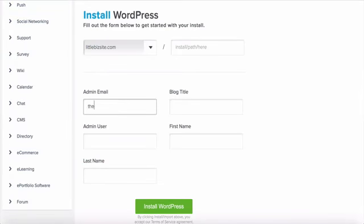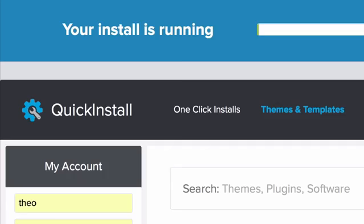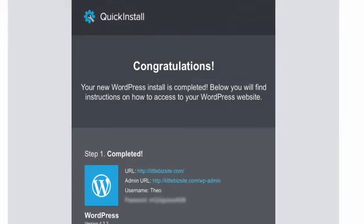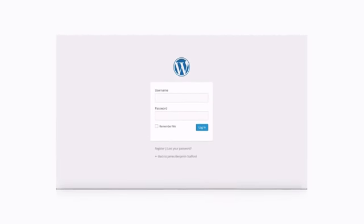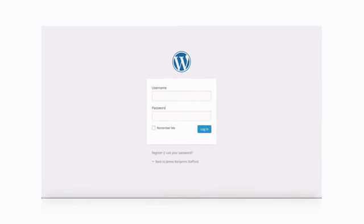And then you just need to fill in the email address of whoever will be maintaining your blog. So if that is you, enter your email address. Choose a title for your website, a username, and your first and last name. Then click Install WordPress. This is now installing WordPress onto your domain name, and it usually only takes a few seconds. When that is done, you will receive another email which will have your website login details and another link which takes you to your website login. Think of this like the back door into your website, which allows you to customize how it looks and functions.